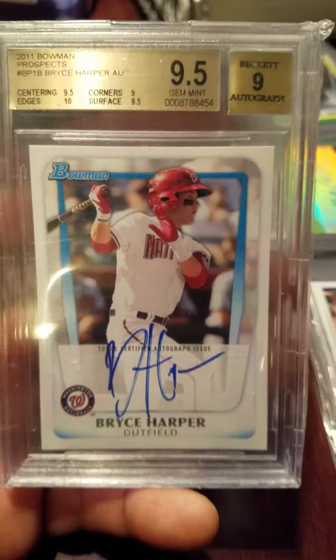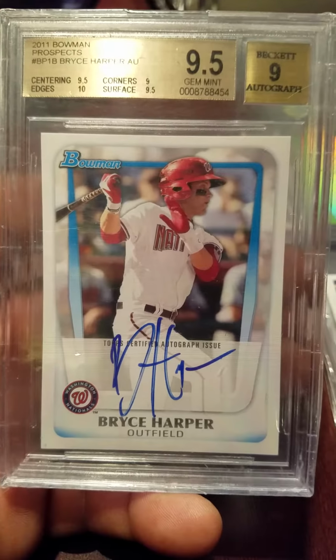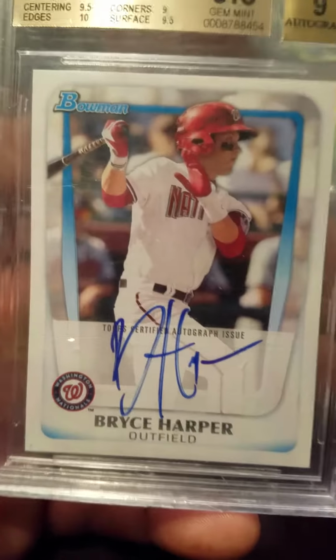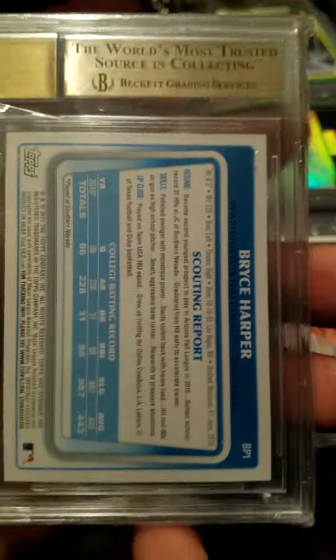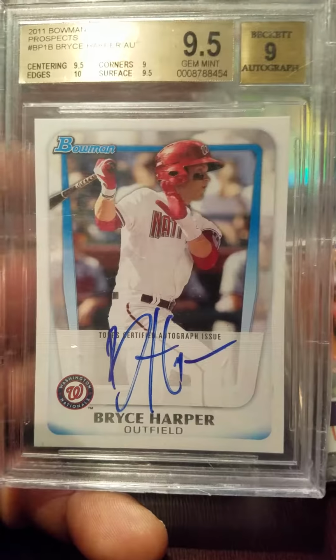And I have Bryce Harper, 2011 Bowman prospect. 9.5, this is auto. It's a little squeaky, but hey, they gave me a 9 on it. But this is Bryce Harper, all-star for the Nationals, local hometown guy. This guy is ridiculous. But I tell you, he's nothing but potential and upside.